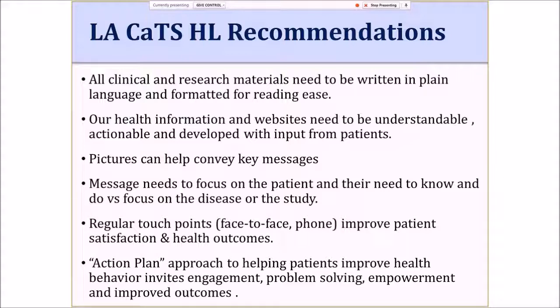So here's my bottom line recommendation. Everything we do needs to be written in plain language and formatted for reading ease. Our health information and websites need to be understandable, actionable, and developed with input from patients. We need to use pictures that convey key messages. The message needs to focus on the patient and their need to know and do versus on the disease or the study or the health system or the State Department of Health. Regular touch points, we have come to realize, are very important. Frequent visits, phone calls, and texting improve patient satisfaction and health outcomes. And the action plan, where the patient chooses what they're willing to work on this week to improve their health, invites engagement, problem solving, and empowerment, and improves outcomes.